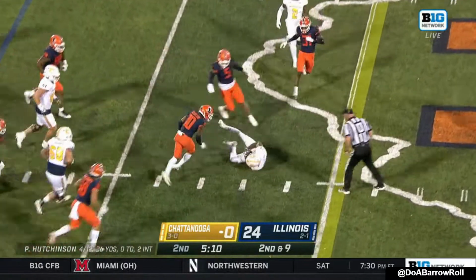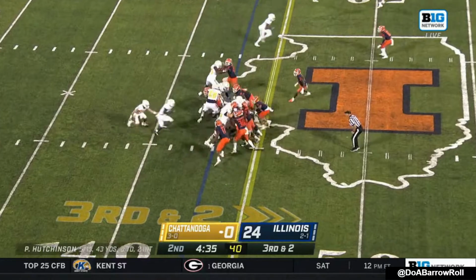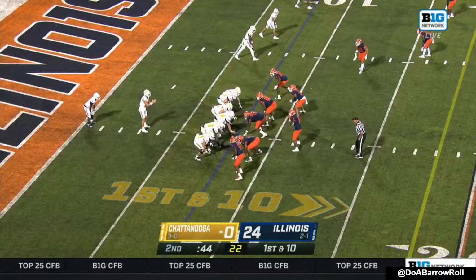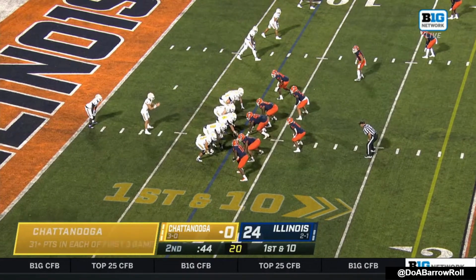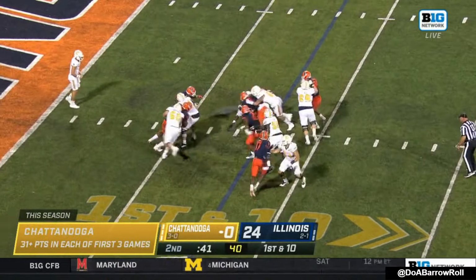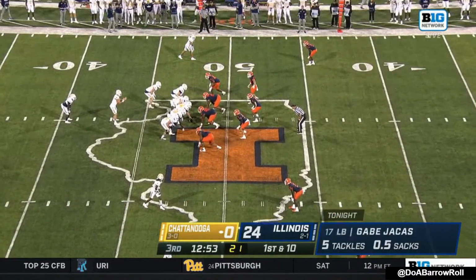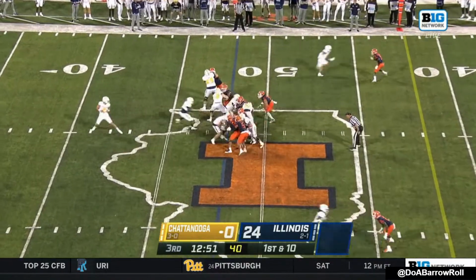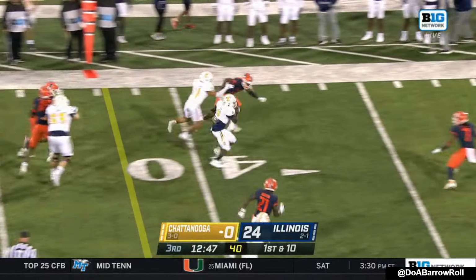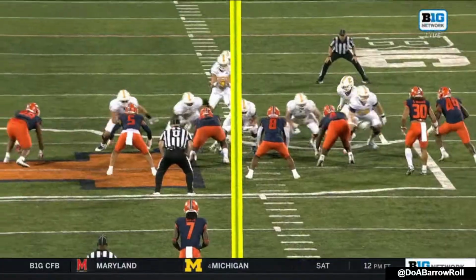Hutchinson trying to see that we knew all their commodities coming in. 3rd and 2, a big pushback and a long field to work with, 31+ points in each of the first 3 games for this 11-yard punt. Look at this field position to begin this drive for Chattanooga. And a big first down gain. And there goes a gain of 32.